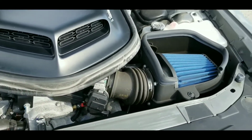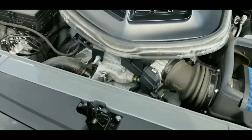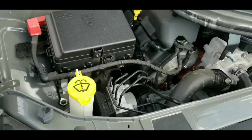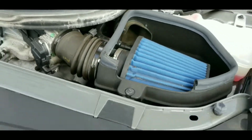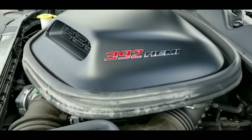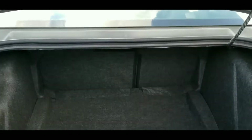Dirty under there, though. That big old intake. There you go, baby. Probably about an SRT. She's dirty, dirty, bro. They gotta detail this like crazy. Yeah, man. See what it is. Nice trunk, bro. Nice, sir.